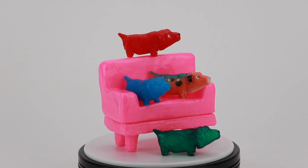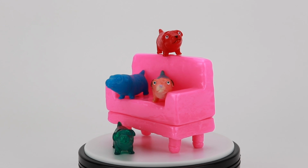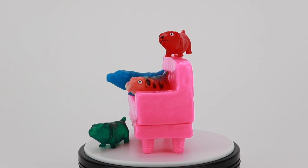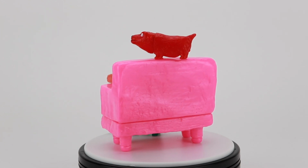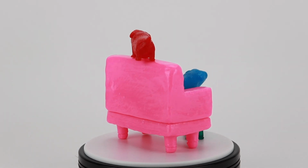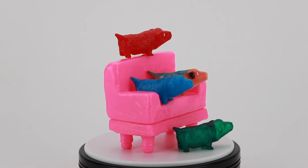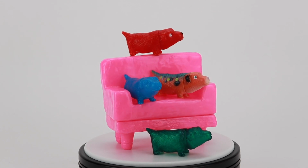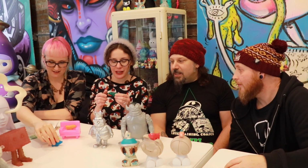We'll show you these little hand-drawn details. He painted the eyes on this one. I love them. I like them painted really a lot. Can you stack them? Yeah, you can stack them a little bit. Maybe if you turn them this way. There we go. Let's see how high a stack we can make. It's dangerous. I'm nervous now.